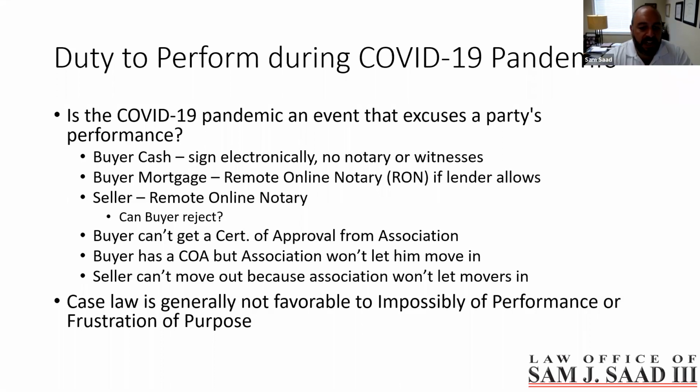If the buyer can't get a certificate of approval from the association, probably can excuse performance. If the buyer gets the certificate of approval, but the association won't let them move in, buyer still has to close. If the seller can't move out because the association won't let the movers help, that's probably a COVID event that would be on the seller side.